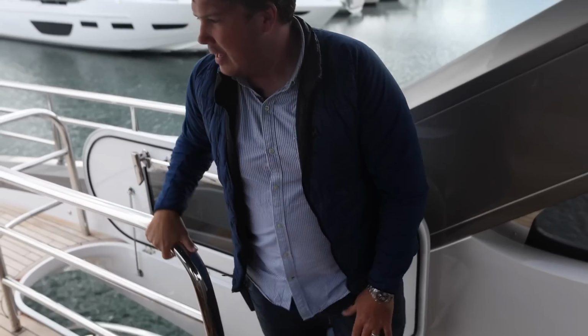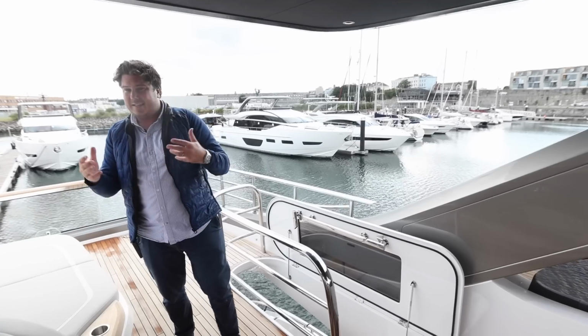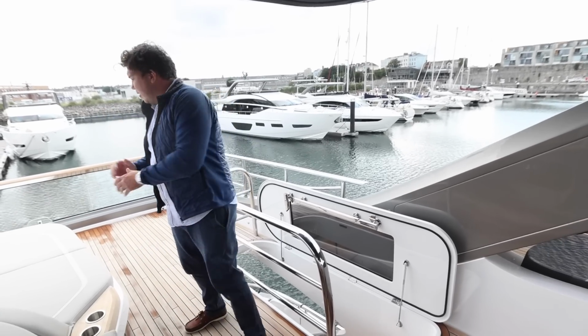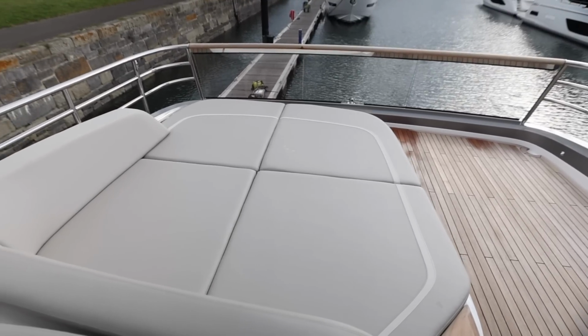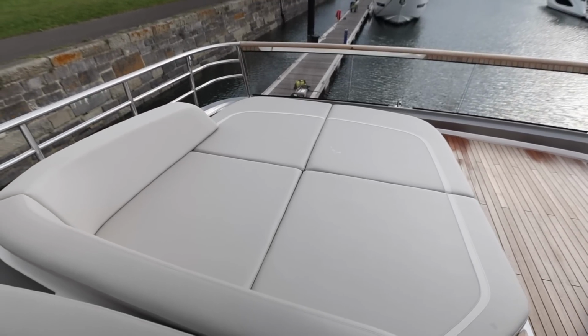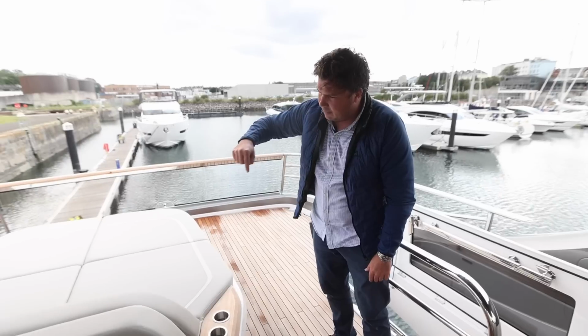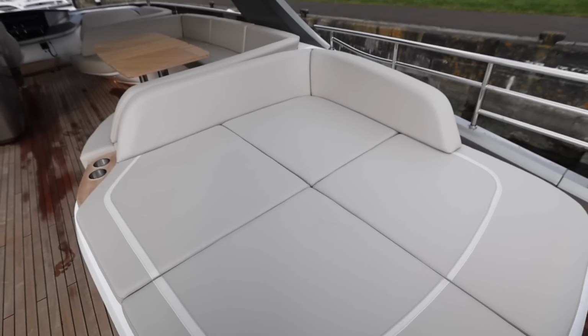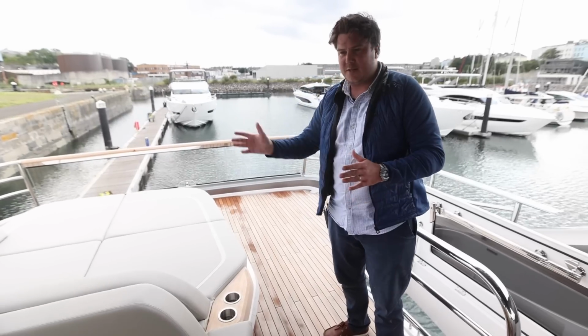And this is a really impressive deck space. You know, we say it's sort of based on the Y85. It doesn't feel that much smaller really. You can have this area completely open if you prefer. You can keep the tender up here. Obviously you need a crane to put it in and out of the water. But this is a really nice layout with this sun pad. And I like the way the backrest arcs around there, so makes it as comfortable as possible. And the way the seating swoops from end to end.